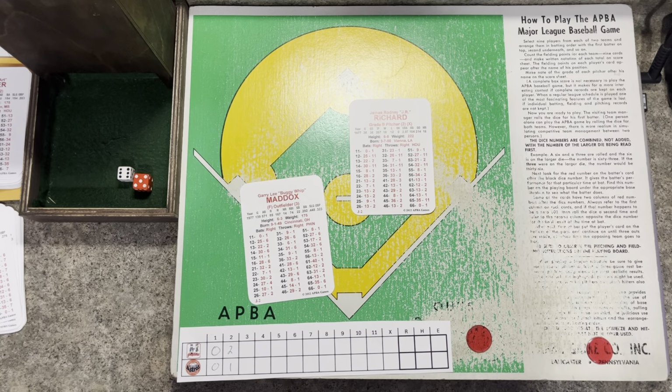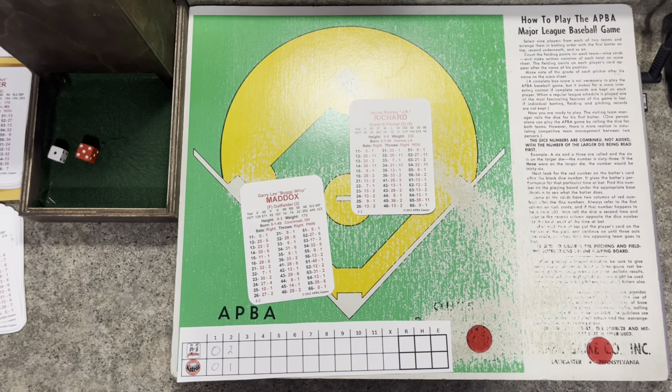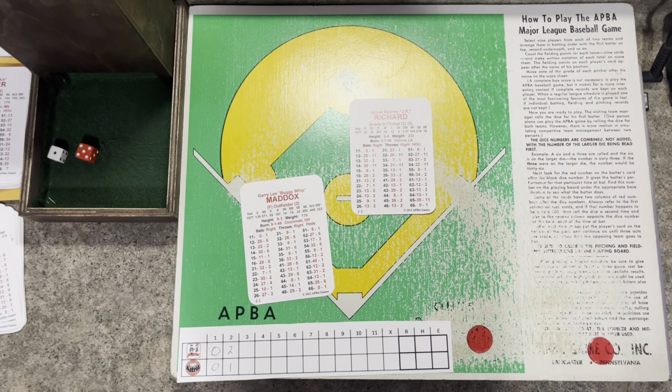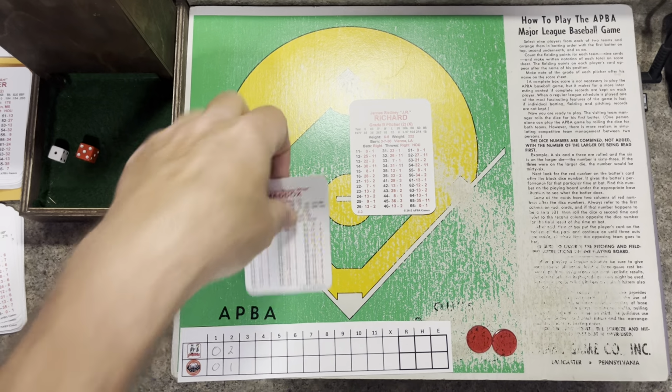Gary Maddox is up. He struck out his first time up. And the pitch. A 51 is an 8, and that's hit to center. It's going up deep, but Cedeno will run it down. 2 down.